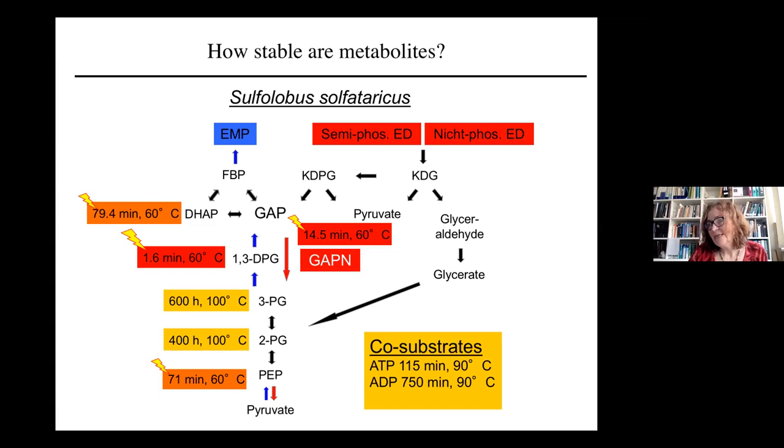Yeah, and with that, we have now covered the adaptations. And with that, I come to the last part. It's not very long, but it is about the discussion. What do these hyperthermophiles teach us about maybe the origin of life?